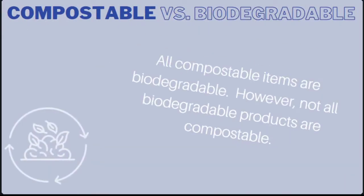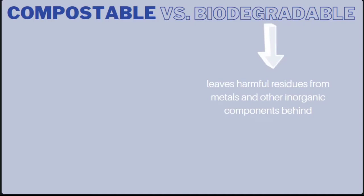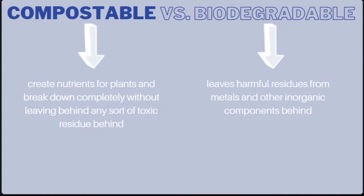All compostable items are biodegradable. However, not all biodegradable products are compostable. So biodegradable bags do eventually return to nature and can completely disappear. But sometimes they leave behind harmful residues from metals and other inorganic components that are harmful to nature. Compostable bags, on the other hand, actually create nutrients for plants and break down completely, leaving behind nothing and no toxic residue.